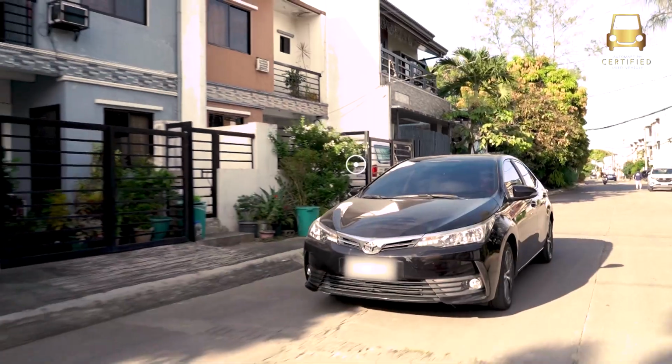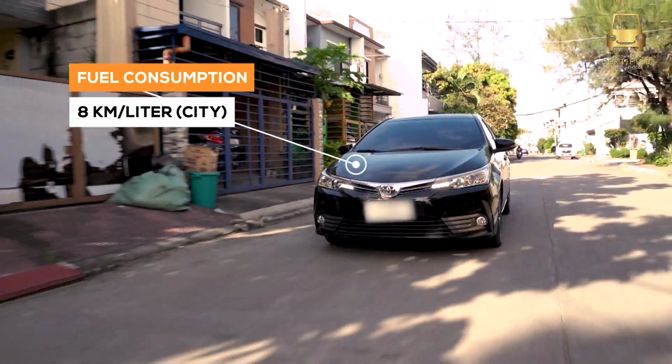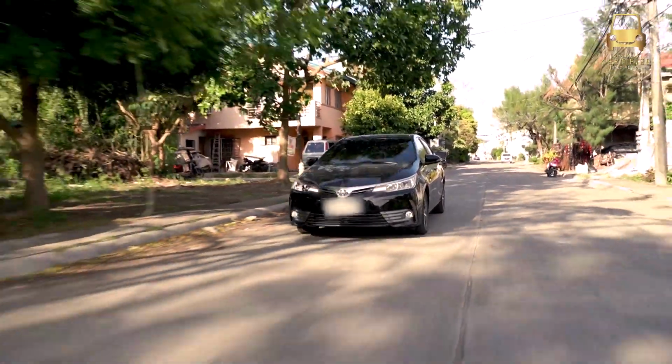For your fuel economy, which adds to the practicality, in town, this car returns around 8 kilometers per liter in pretty hellish traffic. But once you get on over to the motorway, you can actually return over 16 or 17 kilometers per liter with this car.